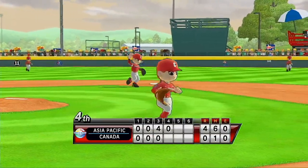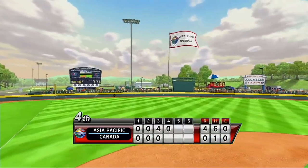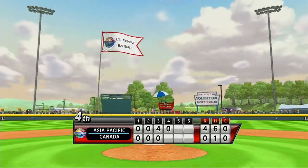Volunteer Stadium is not only used for early round games, but this is where the tournament consolation game is played as well.